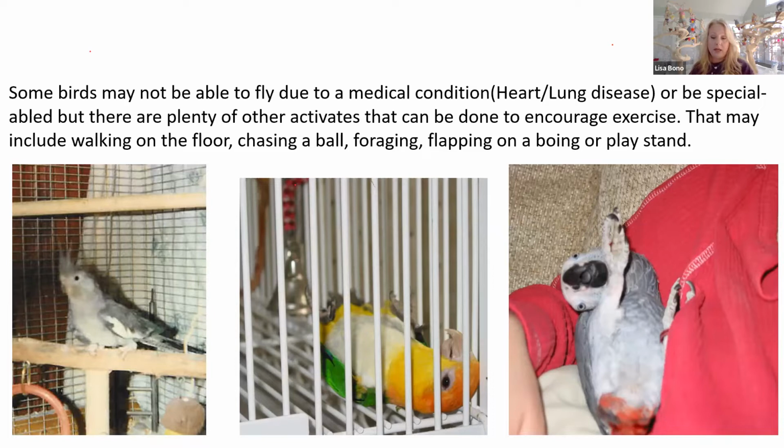You have Ollie in the middle. The only thing that's wrong with him, I think he's got a little something going on in his head where he's not right, but he gets on his back and he zooms around the bottom of his cage. And he'll keep going around and around in circles and hitting every side of the cage.